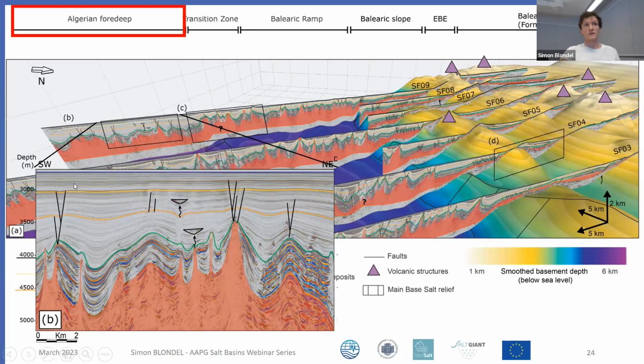Our first guess here, and we'll come back to that a little bit later, is that the aggradation rate in the Algerian foredeep is too high for the diapir rising rate to compete with it, and the diapirs get buried by this very high aggradation rate.